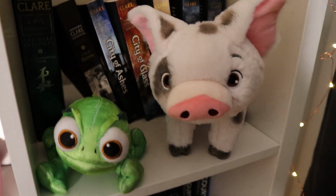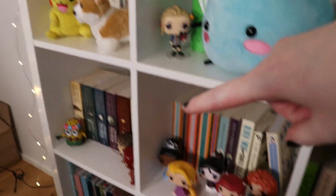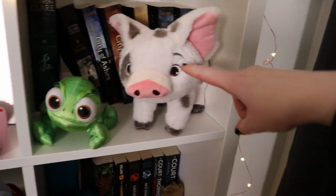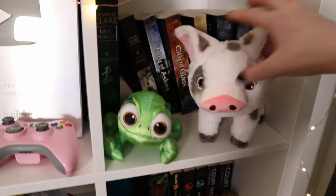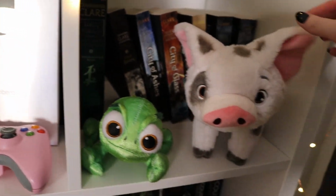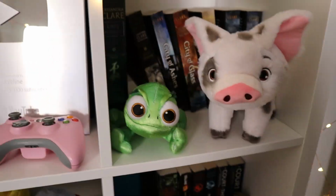So, let's start out with these 2 little cuties. As you can see, we have a bit of a Disney theme. We got, that's not Disney. Oh, there we go. The Disney princesses are here. We got Dumbo, we also have Pua, and also Pascal. So Pua is Pua, just like, pushed his nose. Pua is Moana's pig, and Pascal here is Rapunzel's chameleon.